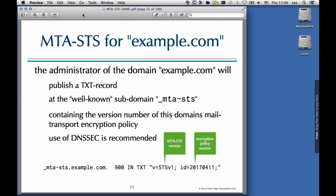What we will see is that mail servers will cache the policy information, and every time the policy times out from the cache or in between, a mail server can just quickly ask via DNS whether the policy has been changed by comparing the encryption policy version number, the ID number, with whatever is stored in the cache. For MTA-STS, DNSSEC is recommended but not required. So some people see that as the big benefit of this approach, because you don't need to go through the loops of setting up DNSSEC in your environment.